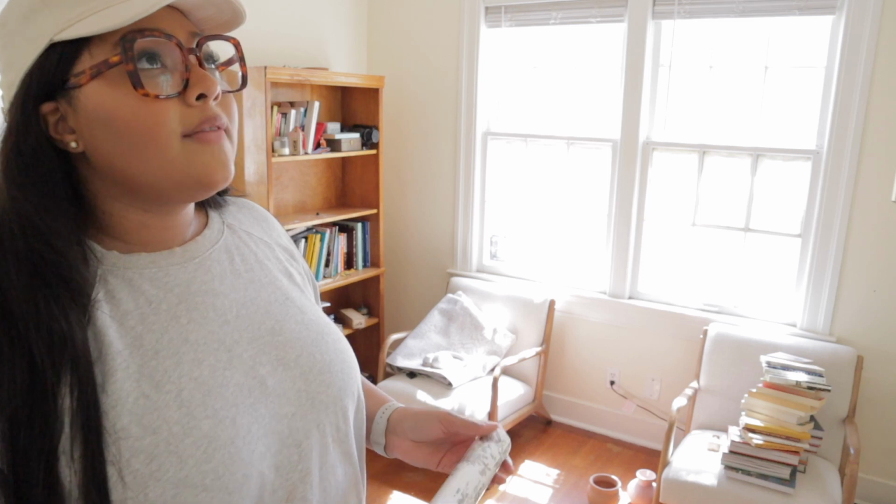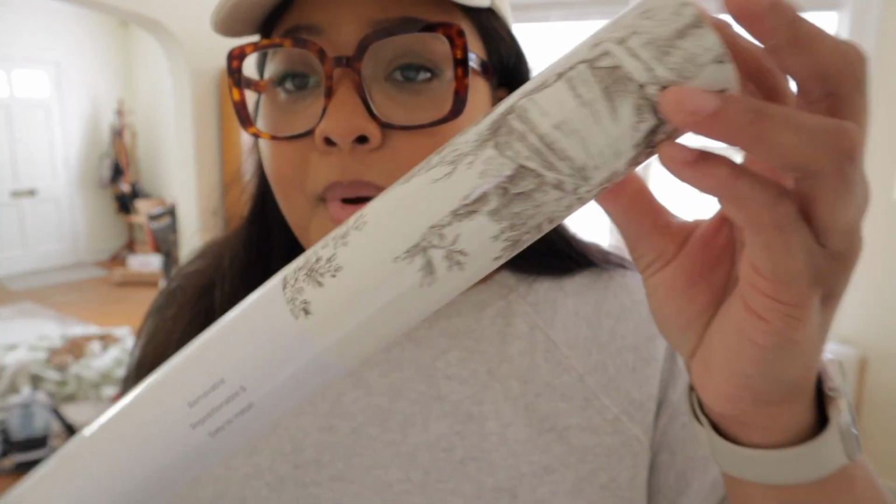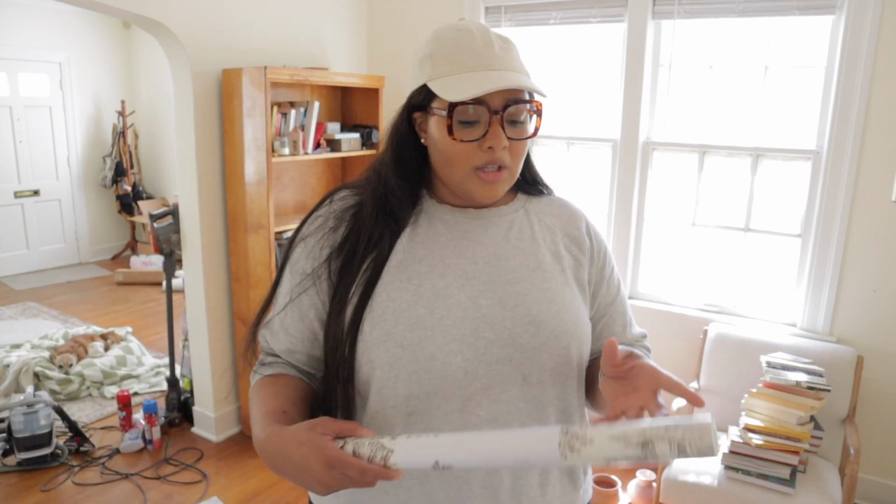Hopefully I can return. If not, I'm sure somebody wants this because this paper is very popular right now, this print, just in blue. The blue is popular. But now, I don't know, I kind of want the blue. But I'm like, no, I want to keep it all neutral. I like brown and I like green. And if I want something blue, I'll add like a blue vase or something to the room.